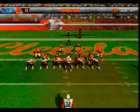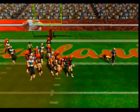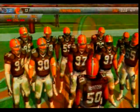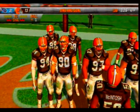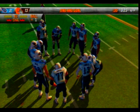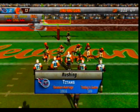Davis comes in motion. Looking for the goal line. Burns comes up to make the play at the 1-yard line. They can't get the blocking they need, and now it'll be second down and goal. It's second and goal at the 1.